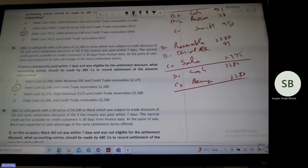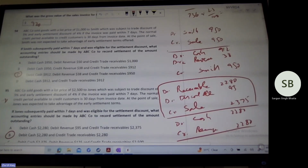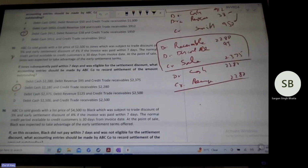Yes, sir. Because if there was an expectation he will take the settlement discount, we record the entry with the settlement discount. In the previous case, there was no expectation that he will pay within the due date and receive the settlement discount. That's why we recorded the entry without the discount. But afterward, he paid within the due date. So we credit his balance with the full amount because his ledger should be nil. And we debit cash, and the discount we provided to him, we charge to revenue as an expense. Is that fine? Yes, sir. Between these two questions.